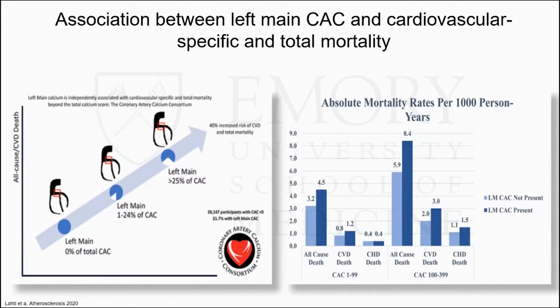And this data is from a multi-centered population-based retrospective cohort. The patients were all age 18 and above without known coronary artery disease, and they were all obviously asymptomatic and referred for a calcium score. And it did show that patients with left main disease were at an increased risk of cardiovascular disease and total mortality.